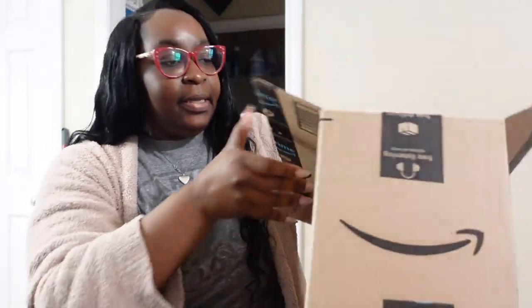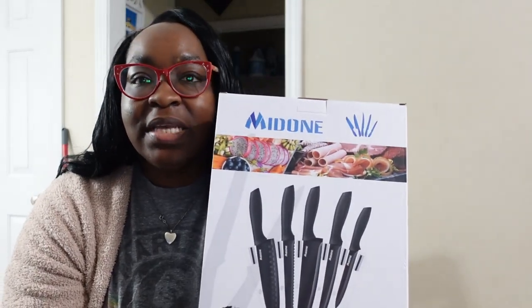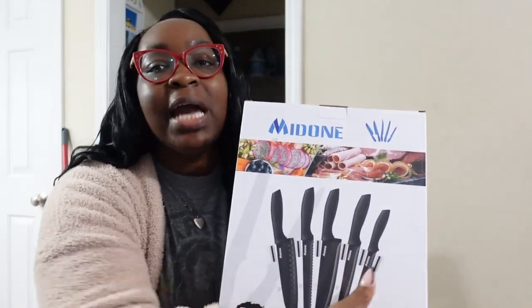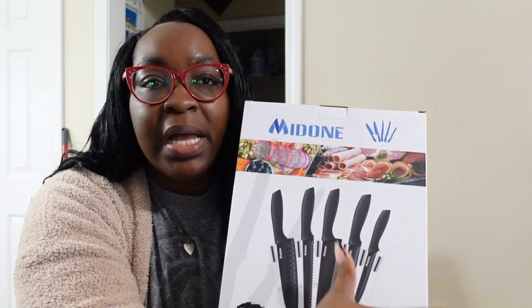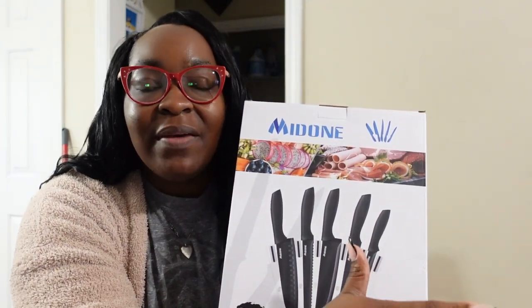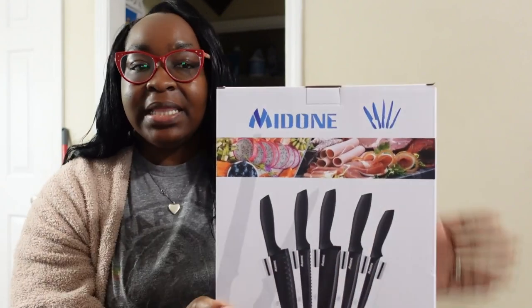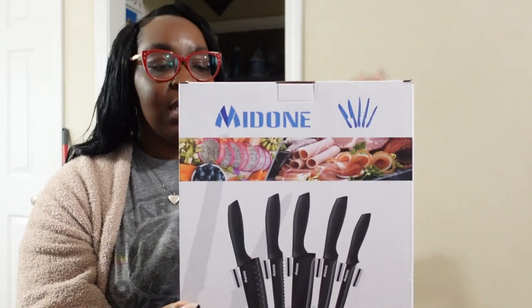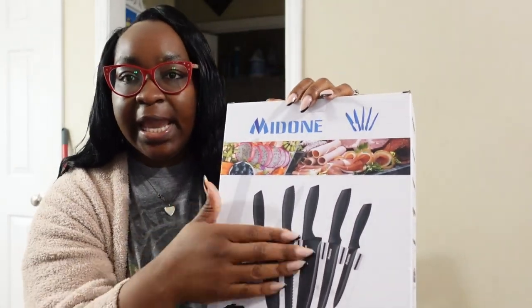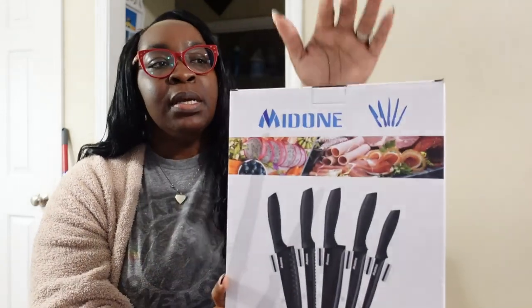And then I have been seeing this cute little knife set. I don't have much countertop space in my kitchen because my kitchen is very miniature, very small. So I don't have a lot of counter space, but I'm gonna figure out exactly what I'm gonna do with it. But I got this pretty knife set from Amazon. It's got the acrylic case and the knives, so I picked that up.